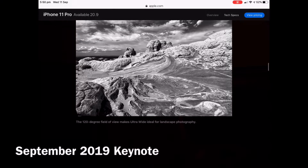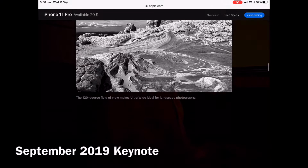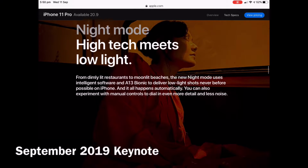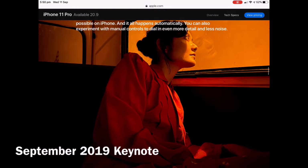We have the 120-degree field of view that makes ultra wide ideal for landscape photography. Night mode, high tech meets low light. So from dimly lit restaurants to moonlit beaches, the new night mode uses intelligent software and the A13 Bionic to deliver low light shots never before possible on iPhone.